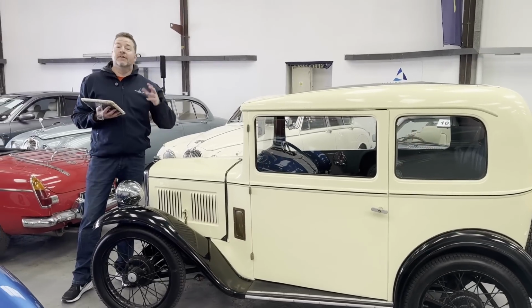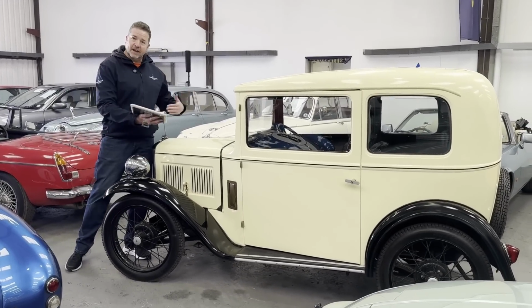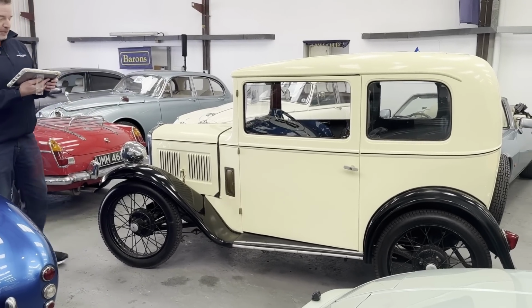You buy this car for sensible amounts of money because they're cheaper than they were. They're just incredible amounts of fun. And also, if you've only got a tiny space in your garage, it's like two motorbikes side by side. They're tiny. Very, very cute. 4 to 5 grand, that could be yours.